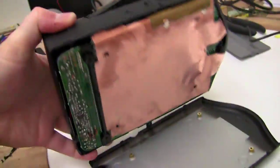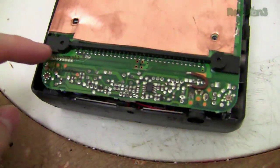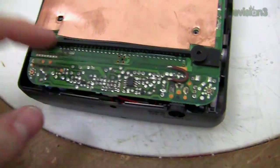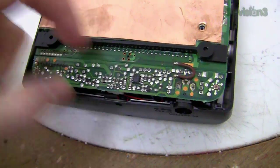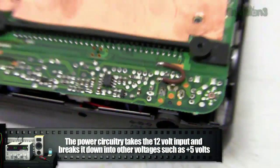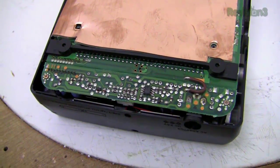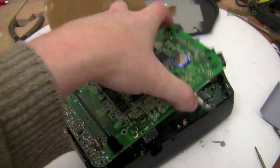Got a bottom metal plate, and wow, look at that. Wow. That's some heavy duty shielding there. It's kind of hard to see, but this part right here is actually a separate circuit board. See this small line here? And it appears to be the power regulator, so we might be able to replace this board entirely, but we know what it does. Alright, finally pried it apart.